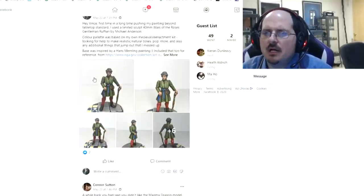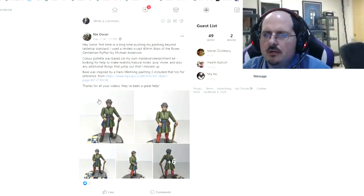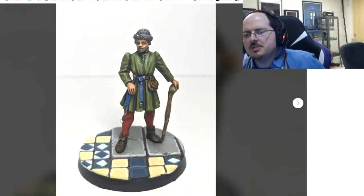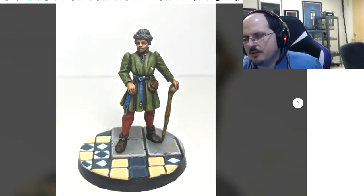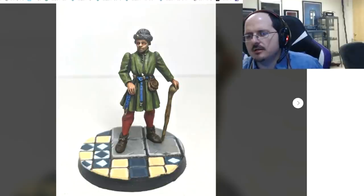Okay. Next up, Nick, first time in a long time pushing his painting beyond tabletop standard. Looking for help making more realistic natural tones pop more and any additional things. Sure. So, the biggest challenge we have here is, one, it's still satin. You want to probably take that down. You don't want that to be shiny. Shininess is going to very much detract from those tones that you want on the face.